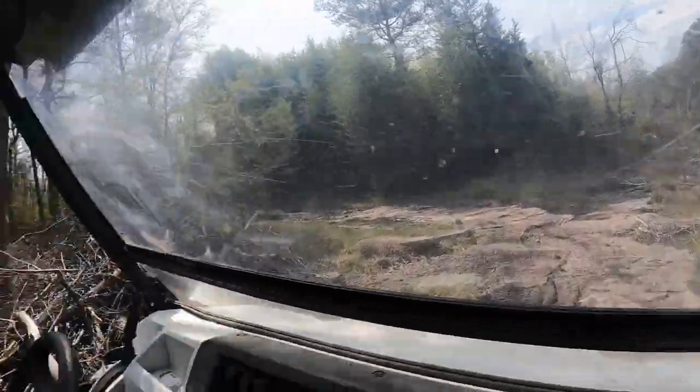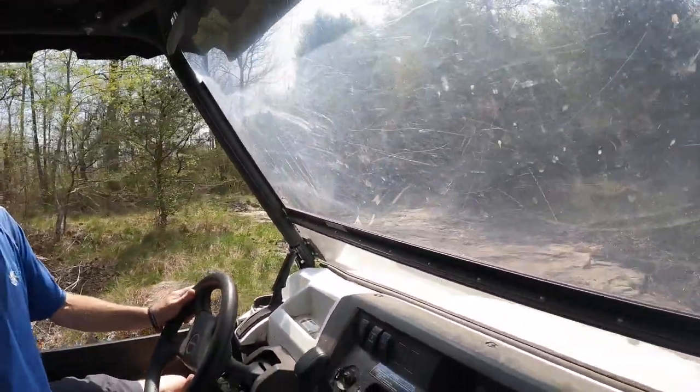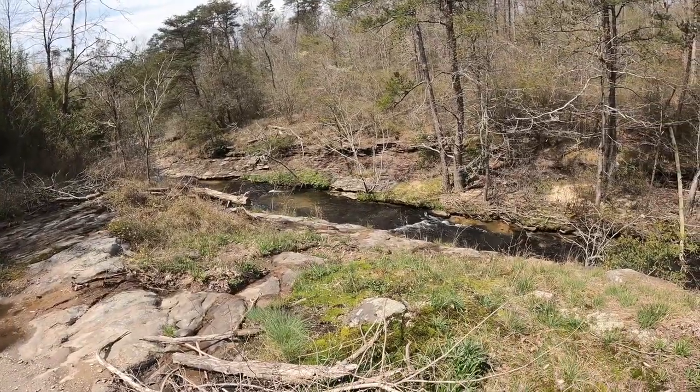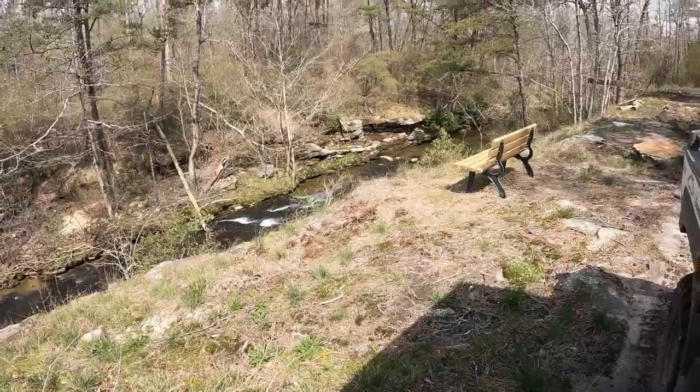Now, you named these? No, all the locals call it this. The only thing that we renamed, I'll show you in a minute. So the locals call this Apostle Falls. Baptism Pond is up near the entrance. Reflection, all three of those were already named.